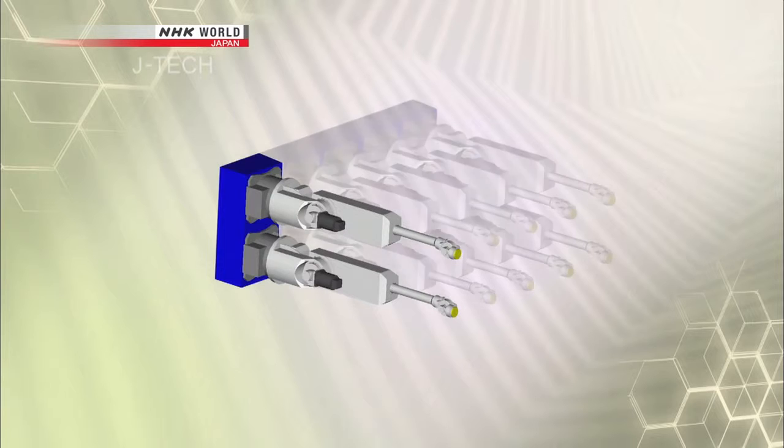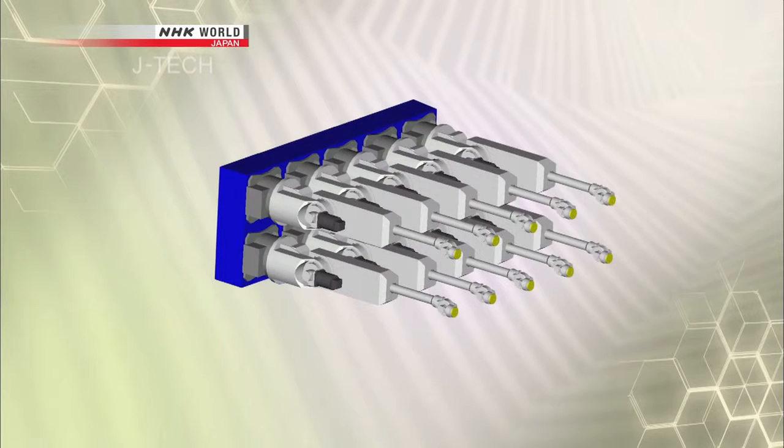Ogawa's design made it possible to place 10 robotic arms side by side at a station on a production line, just as required by Honda. Because of the motor's small size, we could arrange many of them in various places on the robot. This allowed us to create many different designs.